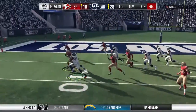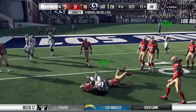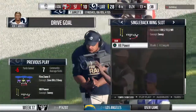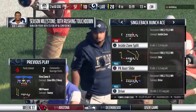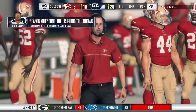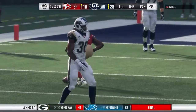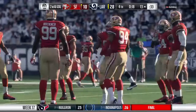On 1st and goal, Gurley. And they'll lose yardage here. They go backwards to the 13-yard line. He lost 6 there on the first down play. Well, partner, I guess sometimes it's just a matter of philosophy. Some say run it until they absolutely stop you, and others say, well, when you think they're about to stop you, fool them a little bit. I guess they should have tried to fool them on that play.